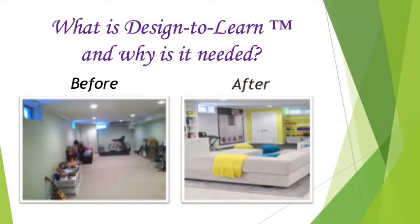So Design to Learn, and you can see there that's a picture of a play space that was transformed. Let me go to the next slide, because basically, what is Design to Learn, and why is it needed? As I said, I've worked in education in many different ways. A lot of the questions that I got were about how we connect the learning at home, and how we make sure that our children are enriched in every element and aspect of their life, and we really are told that the learning begins at home.